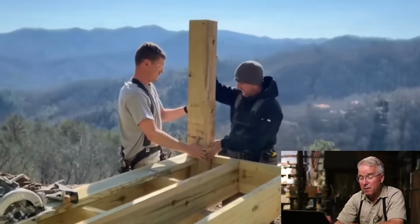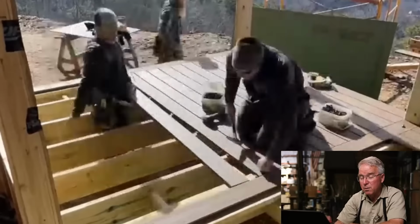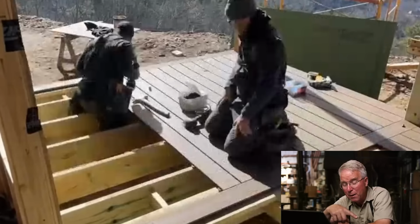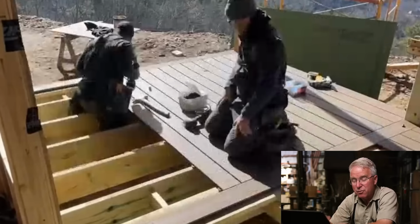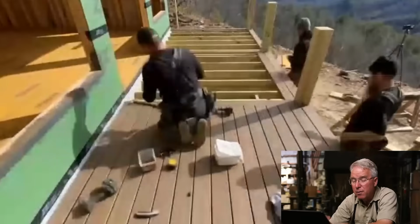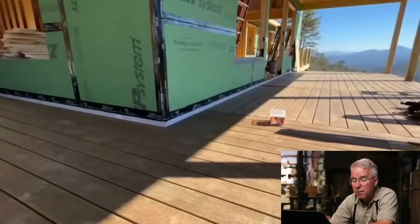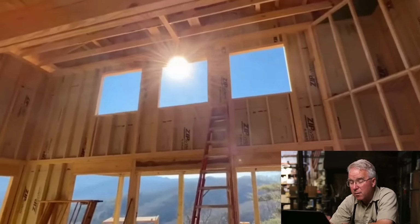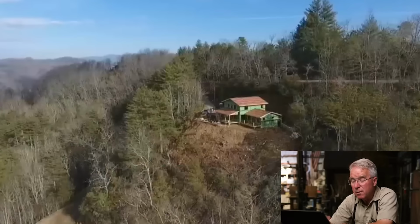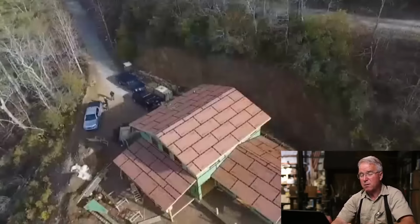It's a tall ceiling. One more deck job. Okay, so I love that. You see that the straight runs are interrupted by a board perpendicular running from the center of the post back into the house. That's just so much cleaner than staggering joints and playing that game. That's really nice. Good backing. Same thing. High ceiling. Beautiful fall day.